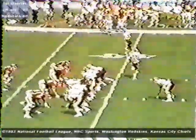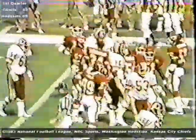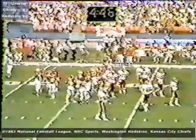A gain of 14 yards for Joe Washington. First down at the 38-yard line of Kansas City. Charlie Brown in motion. Here's Riggins right side, looking for some kind of an opening. Finds a yard to the 37. It'll be 2nd and 9. Dino Mangiero in on the tackle along with James Walker.